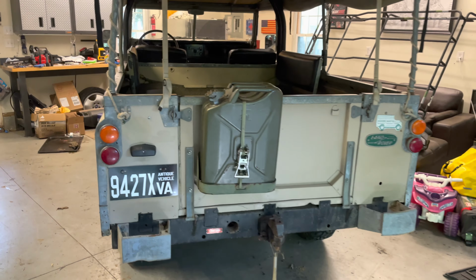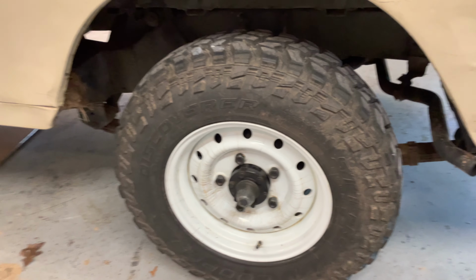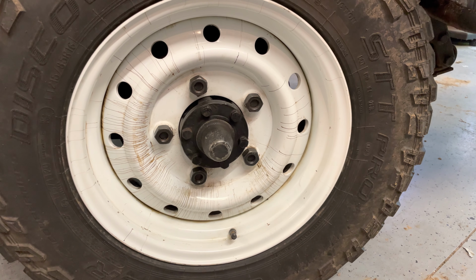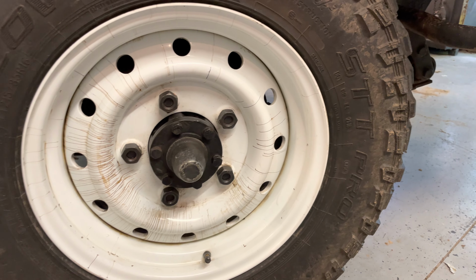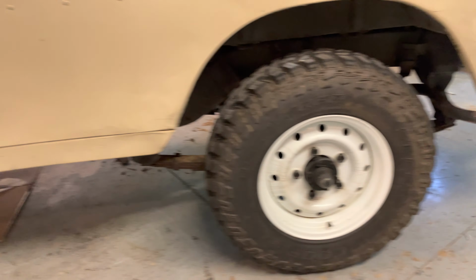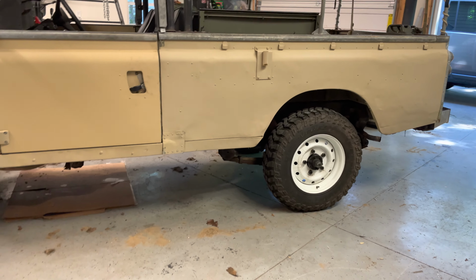For the series, like I said, not much progress has been made. I've been working on other things. I did clean out the axle breather, and if you recall from one of my previous videos, this wheel was a lot dirtier. That seems to have mitigated the leak there, but I do have the new gasket and kit that I need to put that together. So that's actually the next thing I'll be doing.